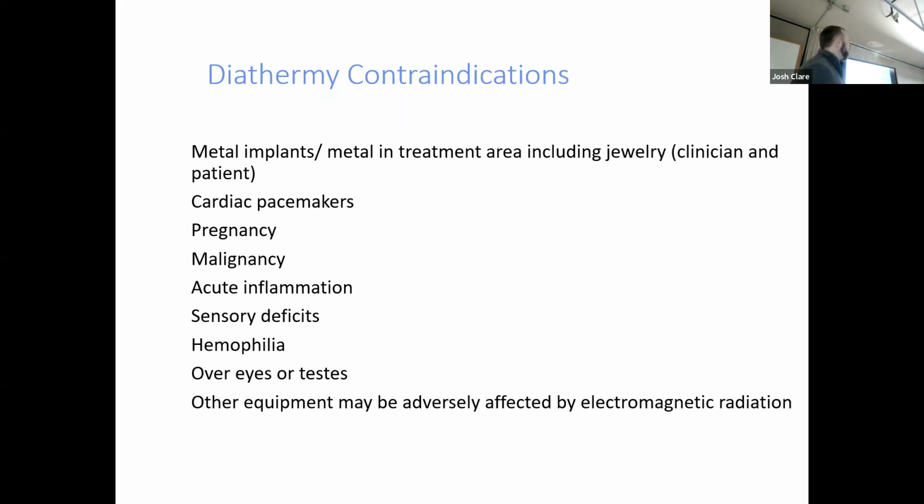All right, so again, if I'm going to fail a class, it's going to be this one because I'm always going to forget to remove jewelry from my patient, especially, but now the clinician should not have jewelry on them either. Cardiac pacemakers.